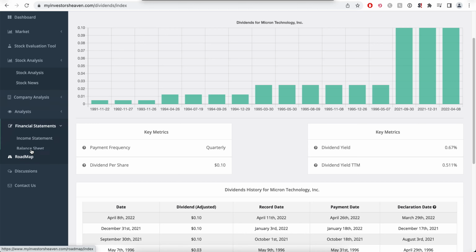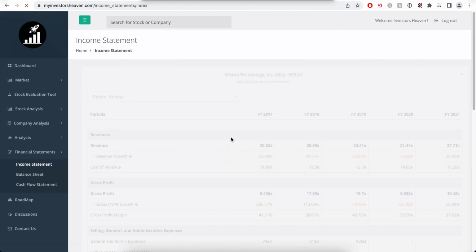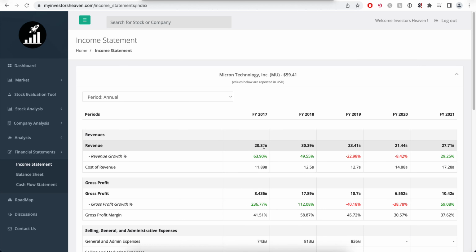Now, if we take a closer look at the income statement of the company, you will see that they have been increasing the revenue from 20 to 27 billion, almost 28 here, which is fairly solid.